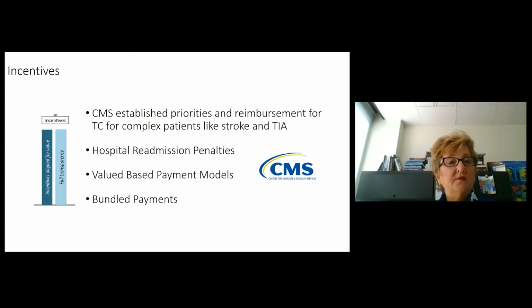The other thing, incentives. Well, this is a noble effort, but you have to have incentives for health systems to be able to participate in this. Well, the first thing is that incentive, well, do you get paid for it? Well, CMS has established priorities and reimbursements for transitional care for complex patients like stroke and TIA, and those have been established for well over 4 years. And so there was a mechanism to be reimbursed for that if you were a Medicare fee-for-service patient. There were also hospital readmission penalties that as we started planning for this trial, as Dr.